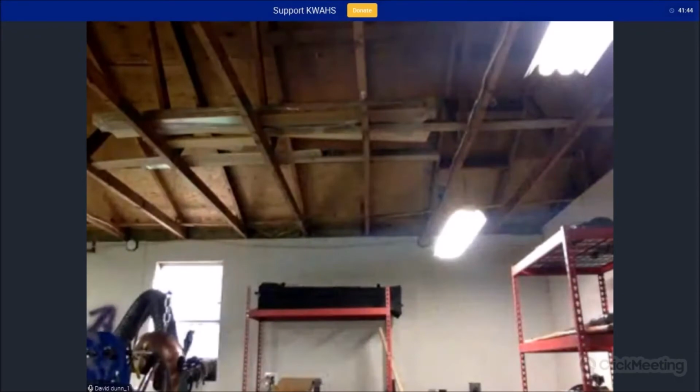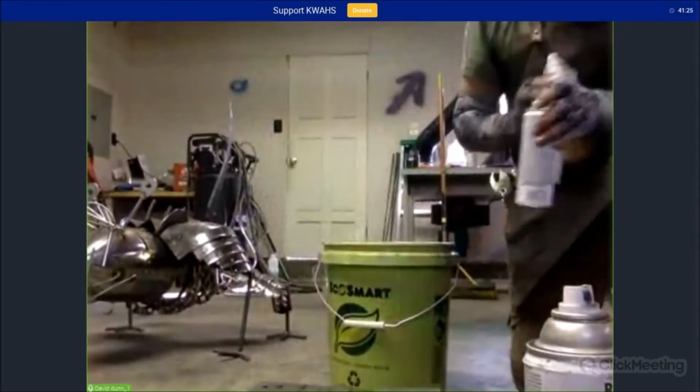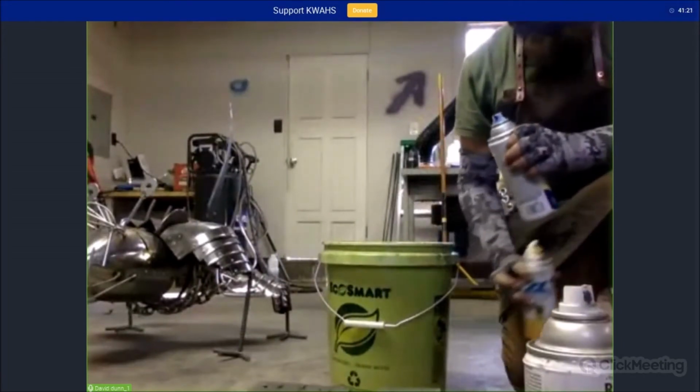So let's see, this is almost there. All right, let's go ahead and get the paint started. For this particular experiment, we've selected just a yellow and a blue and a bucket of water.